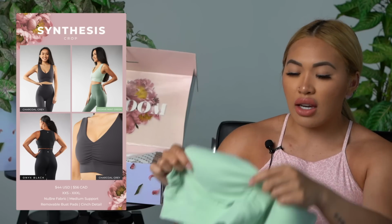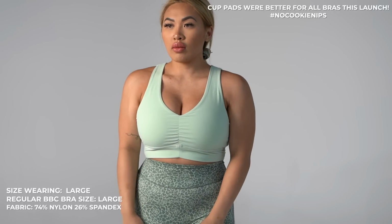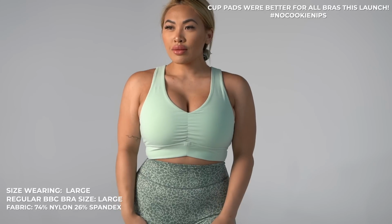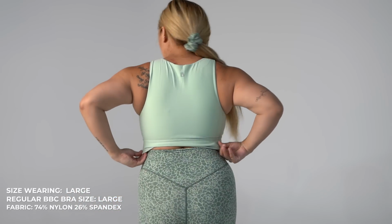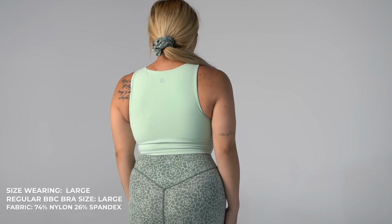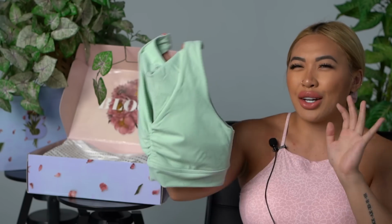It does have the removable cup pads inside, and it does give some really great coverage where you don't necessarily feel like it is a sports bra. Really thick straps here, some great cup coverage in the front, and then full-on back coverage in the back, which is really nice. It's definitely cropped. I feel that it shows an equal amount of midsection as some of my bras do, so that's why I categorized it as a bra.